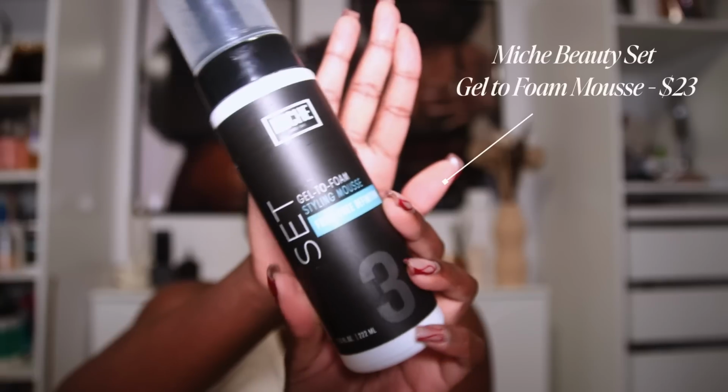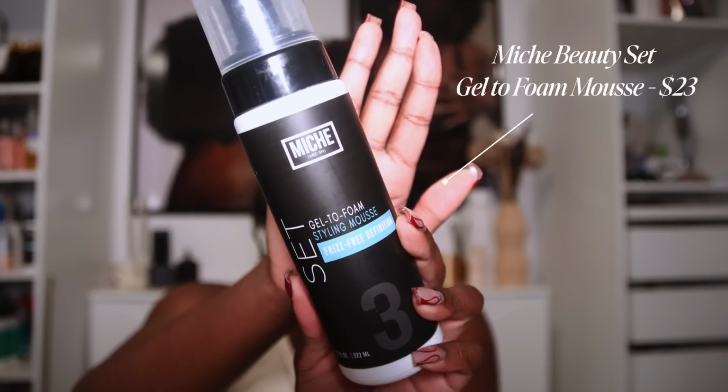The last styler that we're going to use is actually going to be this Mielle Curl Foam Styling Mousse. And it has a really good amount of hold. So I'm not going to use too much because it really does feel like it changes texture when you put it on your hair. It's really nifty. And then I am just going to braid my little plait down.